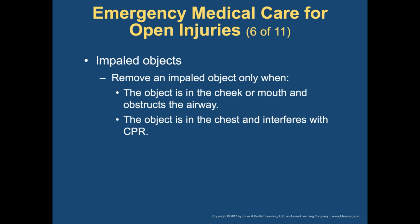An impaled object. Occasionally a patient will have an object such as a knife, fish hook, wood splinter, or pieces of glass impaled in his or her body. To treat the injury, follow the steps on skill drill 26-1. I expect to see all y'all's pictures of y'all doing that.